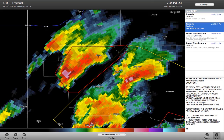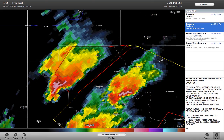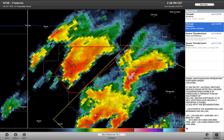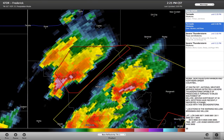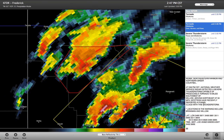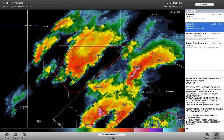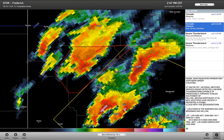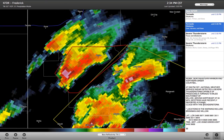A funnel cloud is not a tornado. It doesn't have to be a precursor to a tornado. How do I explain this? A funnel cloud does not necessarily become a tornado, but a tornado will always have a funnel cloud before it. So it's the thing when it starts looking quite tornado-y, but it hasn't touched the ground yet.